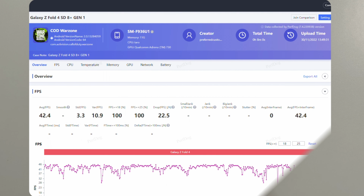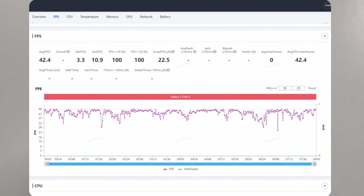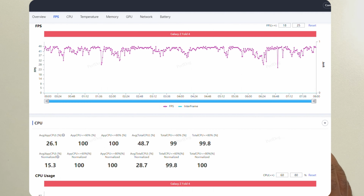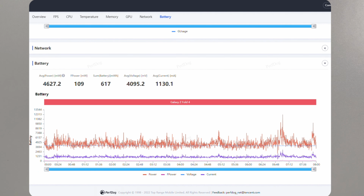Now moving on to FPS, I did average 42 frames per second after one game. The Fold 4 did decent, but not too great when considering the graphics were locked in at low settings and FPS was capped at 45 frames per second. If Activision doesn't further optimize the game, it seems the non-gaming Snapdragon 8 Plus Gen 1 devices or lower may be limited to only playing this game at low settings, especially if 60 FPS is desired.